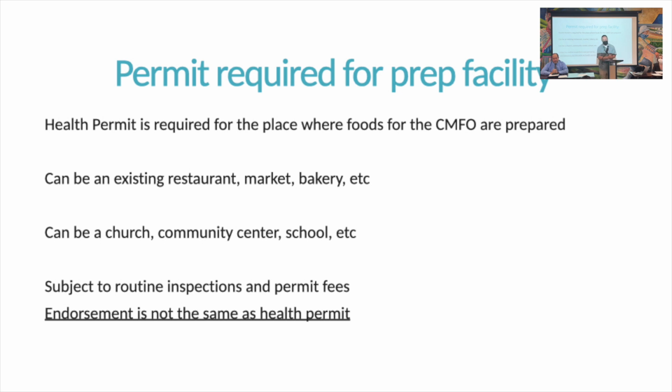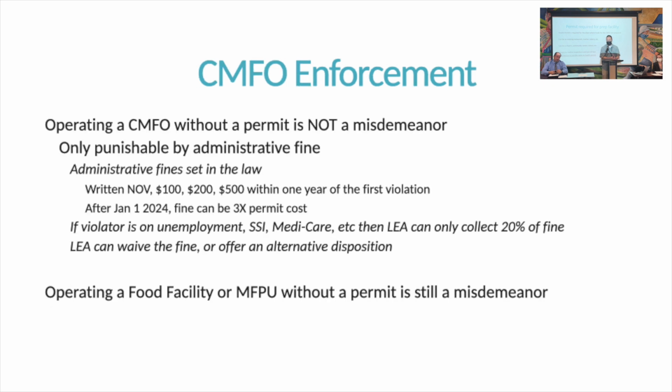And then the permit is required for the facility where the foods are being prepared. Okay, so this can be an existing restaurant, market, or food facility. And again, I keep mentioning these same things. I want to make sure that this information gets in. So it can also be a church, a community center, a school, things like this. Can also serve as your preparation facility, as long as they're willing to get permitted and be subject to annual inspection. Okay. And the endorsement is different than the health permit.